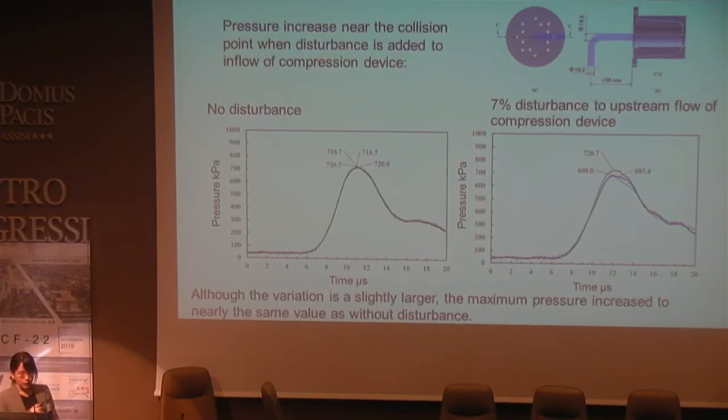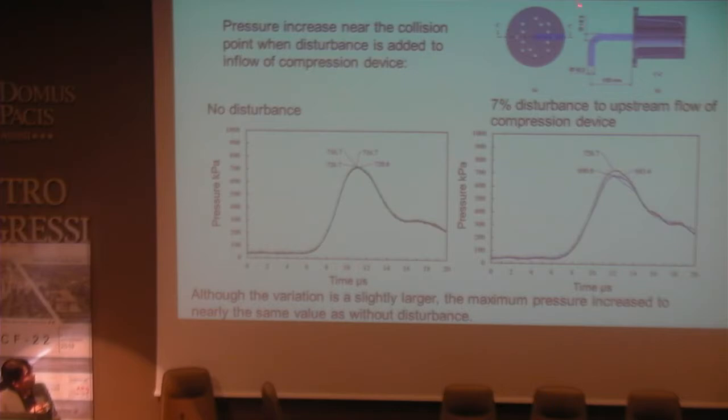These next experiment results show the pressure increase near the collision point when disturbance is added to the inflow of the compression device. At the upstream point of the inflow of the compression device, we introduced a metal obstacle. We fixed a metal obstacle, so we added disturbance to the inflow of the jets, which come from this direction. This shows results when no disturbance was added, and this shows results when this obstacle was added, which amounts to about 7% disturbance to upstream flow of the compression device. So as you can see, although the variation is slightly larger, the maximum pressure increased to nearly the same value as without disturbance. So we can see that this principle is strong against disturbance. Not much of the axial symmetry and the pressure increase changes when disturbance is added.